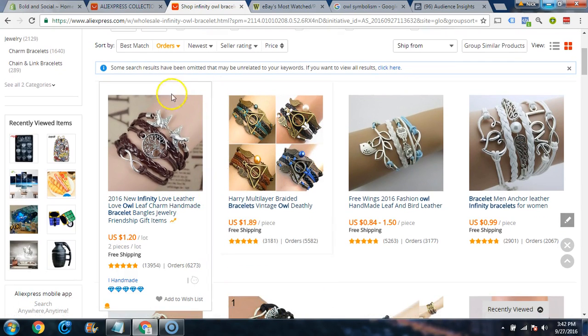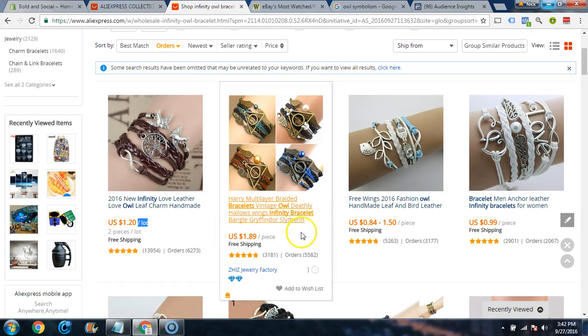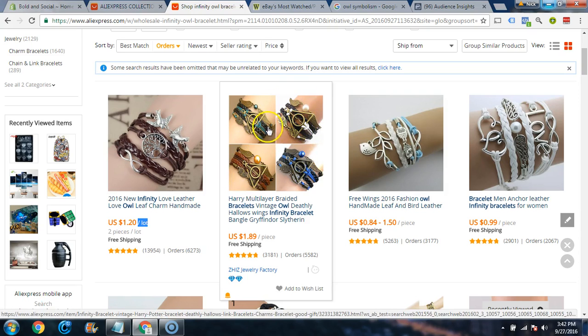Well, number one, we're looking for one-piece items. So if it says something like this, like per lot, that's not really what we want, because we're just selling one-piece items. Something like this is not really what we were looking for. It's got a lot of sales. It's kind of cool. But this is, I think, something that's a copy off the Deathly Hallows.